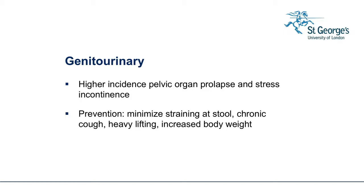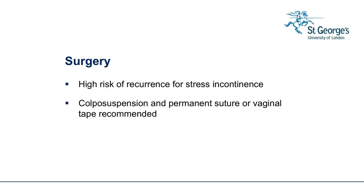The genitourinary system is also affected, with more females complaining than males. There is a higher incidence of pelvic organ prolapse and stress incontinence at an earlier age. To prevent these complications, we recommend minimizing straining at stool, chronic coughing, heavy lifting, and increased body weight. Surgery may be necessary, and then there's a high risk of recurrence for stress incontinence. Colposuspension and permanent suturing or vaginal tape is recommended for this complication.